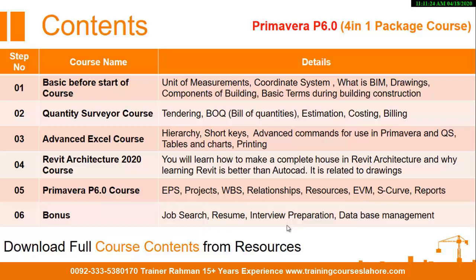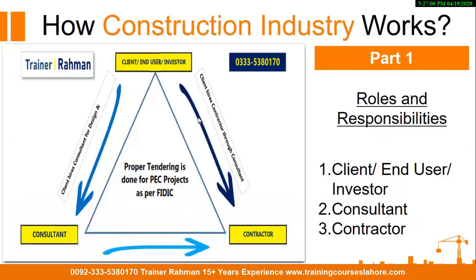So, when you have learned from stage 1 to stage 5, it's time that you understand the dynamics of job search. You are looking at a picture of a construction industry triangle. Now I will tell you the roles and responsibilities of client, consultant and contractor in the construction industry. Now this is part 1 of this lecture.